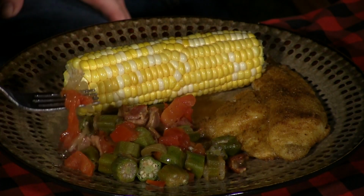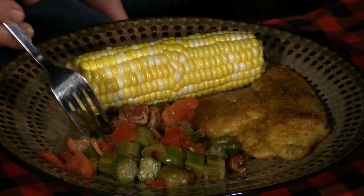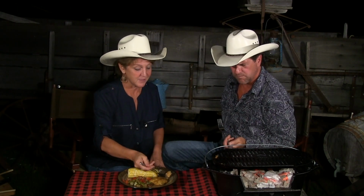The crunch. Yum. I like your veggies too. I just had a piece of bacon. Wow. Mmm. Yum. Isn't that different? The okra's really good too. Tomatoes, yum. That's good. That's too big a piece. I'm about to chew it. You did good. This is really good.